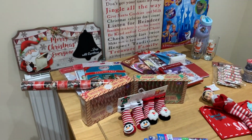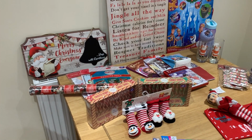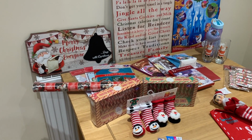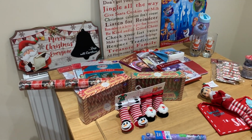So yeah, that's our little kitten. Sorry, excuse any noise you hear, that's what she's doing. She's running around crazy. So I just thought I would quickly show you what I managed to pick up at The Range, B&M and Home Bargains. I also did nip into Asda and Aldi, which I didn't film, but I've got a couple of things which I can show you.